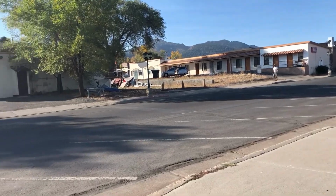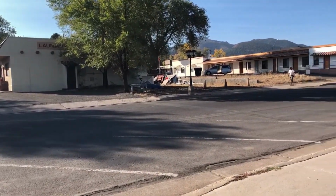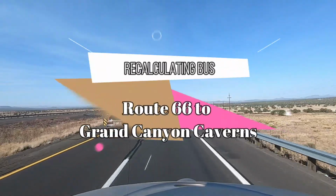Now this is a little shot of Williams. That's where we did our laundry this morning. We're just getting done, about ready to get back on the road.